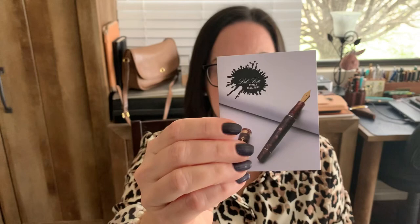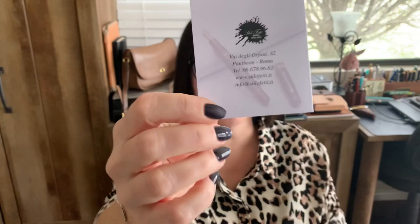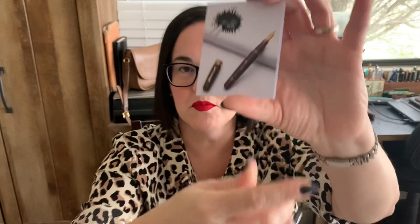And you have a special brochure in here from Stilo Fetti. And on the back here, here's another screenshot opportunity. There's their address and phone number, as well as their website. So here's a sneak peek of what that pen's going to look like. And oh my gosh, guys, I've already peeked at it and it's gorgeous. Totally different. It tells you that the design will be released on the 21st of April of every year. And so you can expect to see this series.